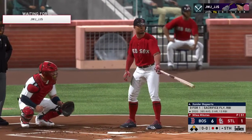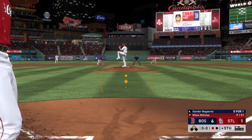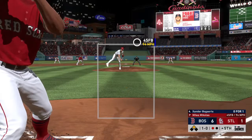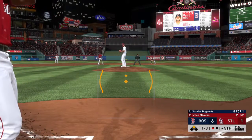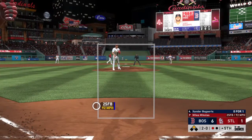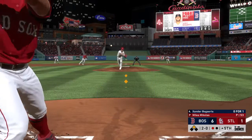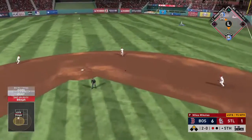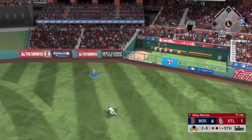Stepping into the box, Xander Bogaerts. 0 for 1 with a run batted in thus far. First pitch coming. Here it is. That's up there. The 1-0 home. Runs a bit inside for a ball. We're starting to see a lot more balls from him now, and that's a direct result of him getting hit around pretty good. He's trying to do something different, and it's resulting in him not attacking the strike zone anymore.